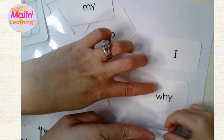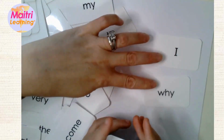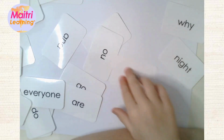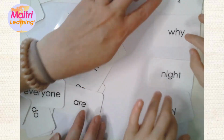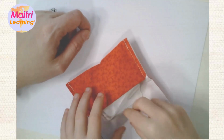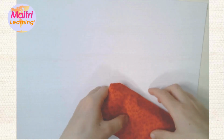So smart. What sound is in that word? I. Night has I in it. Very good job. Do you see any other words that have that long I sound? My. Looky there. Read those words to me. I, why, night, mine. They all have what sound in it? I. Good job, buddy. Perfect. Well done.